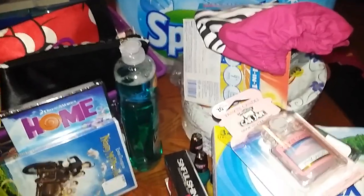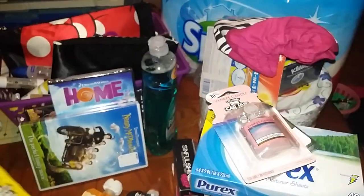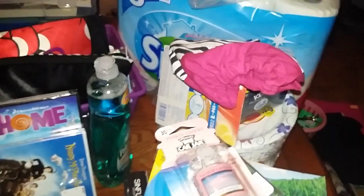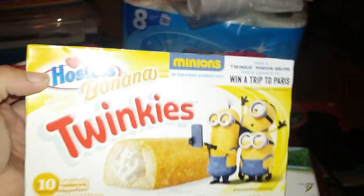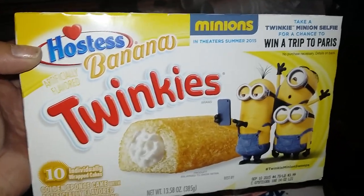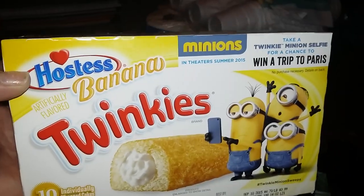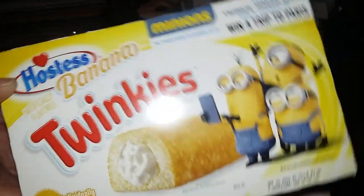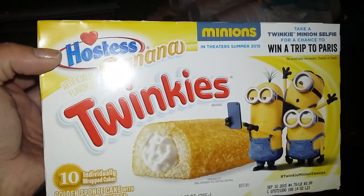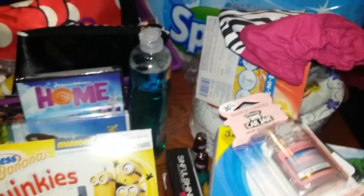And then I found, if you watched my last, I believe it was my last Walmart haul, I bought a big box of Twinkies, and I thought they were the banana flavored, but they weren't. And today I found the banana Twinkies. I'm not a big Twinkie kind of girl, but I love anything banana. And my mom bought these, but the girls ate them up, so I couldn't try it. So I said, you know what, next time I see it, I'll pick it up. So I got the banana Twinkies, and these were $2.50, and you get 10 of those. And it has the little minions on them.